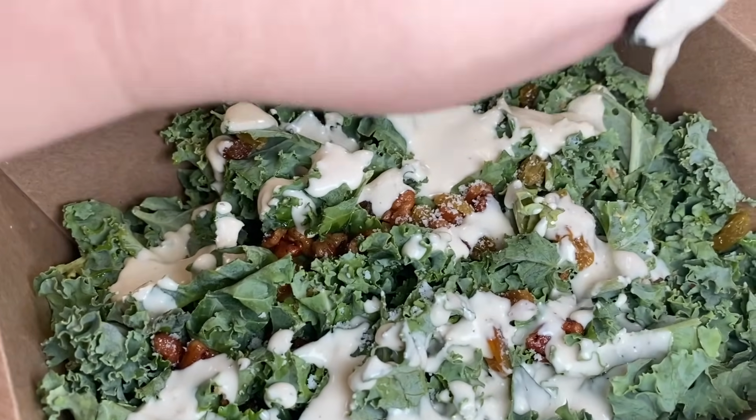This is 11 out of 10. This is one of the best salads I ever had. I think they also have an option that you can add chicken cutlet to it. That would probably put it over the top for me.